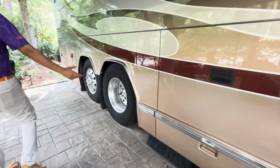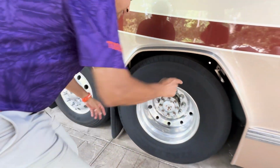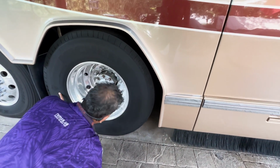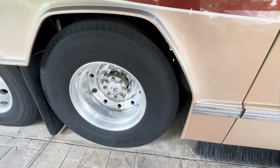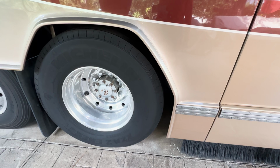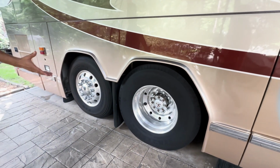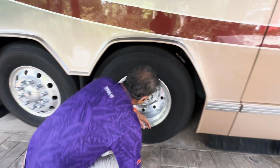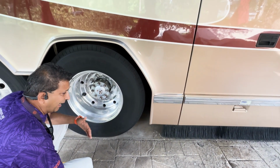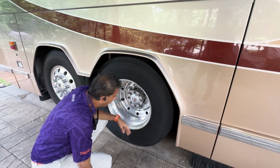Coming to the back, we've got Michelin tires. The top hat is missing. These tires are 19, I believe. 37 of 19. There's nothing whatsoever wrong with these tires. It was kept in the garage mostly until it went for sale out here. No dry checking. They're from 2019, so about 4 years old. 37 of 19 means almost the second half of 2019, and it probably wasn't installed until 2020.